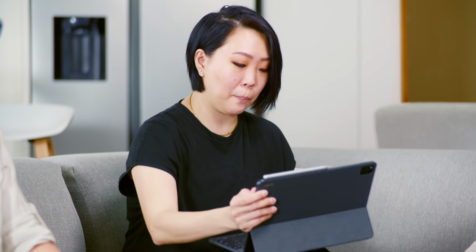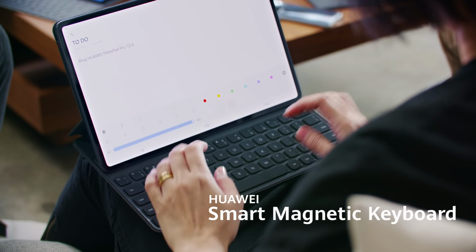More often than not, I need to write on the go. It doesn't matter what device I use, I need to have a keyboard. So this one has a smart magnetic keyboard made specifically for the MatePad Pro 12.6. It feels nice when you type. I mean, there's no other way to describe it.